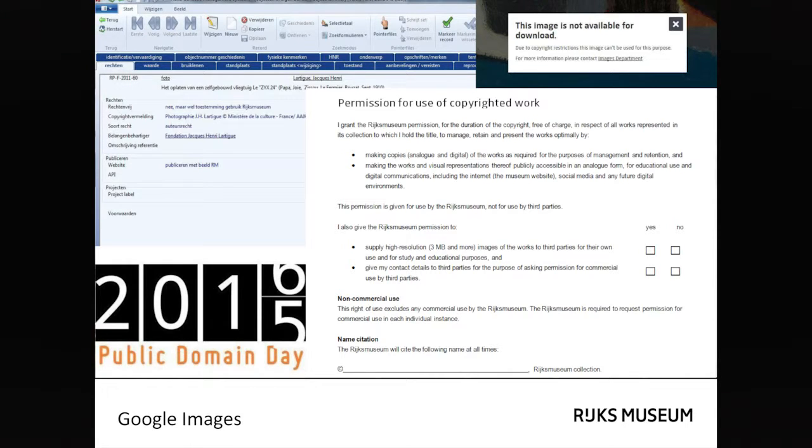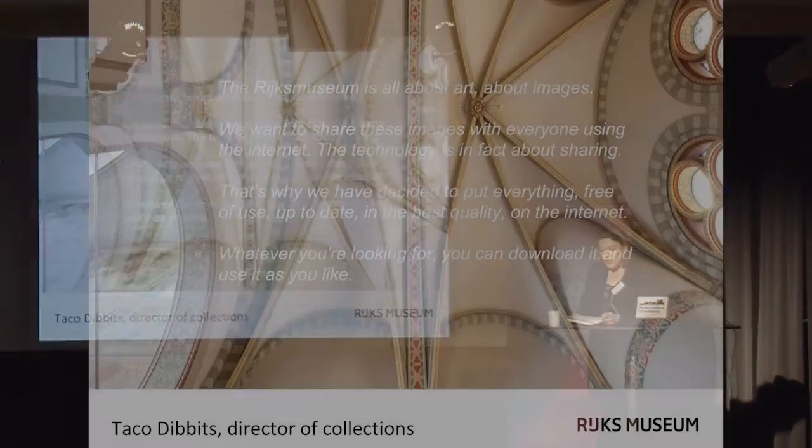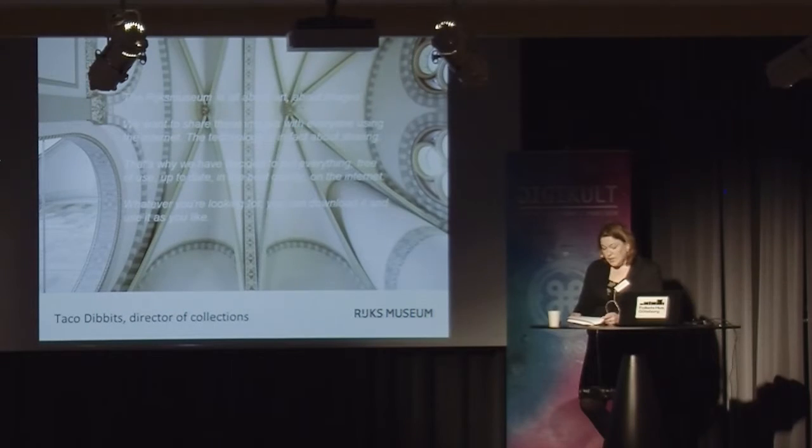And the ambition is to have photographed the entire collection in 2020. That's quite an ambition. So the Rijksmuseum is an open organization. It brings people, art, and history together. And summarized in this quote from our director of collections, the Rijksmuseum is all about art, about images. We want to share these images with everyone using the internet. The technology is in fact about sharing.